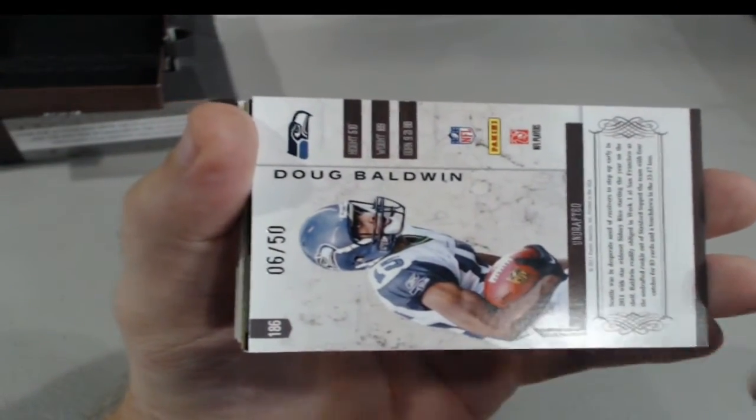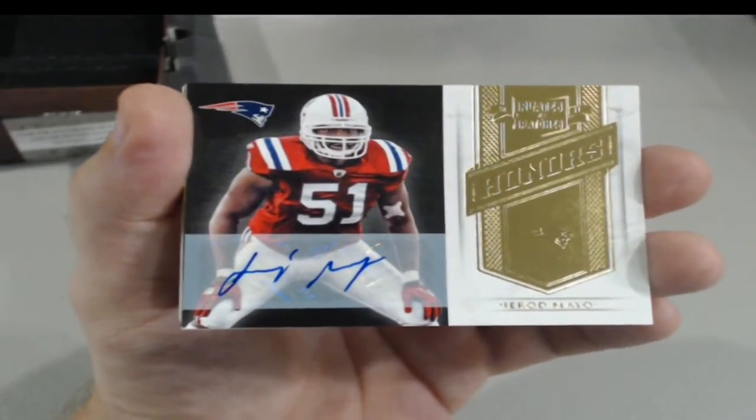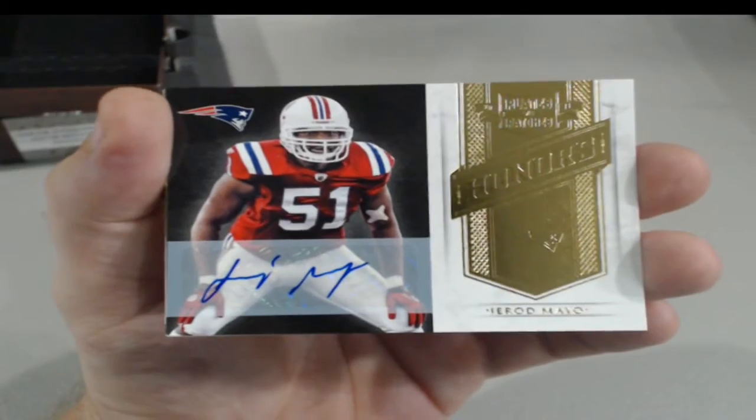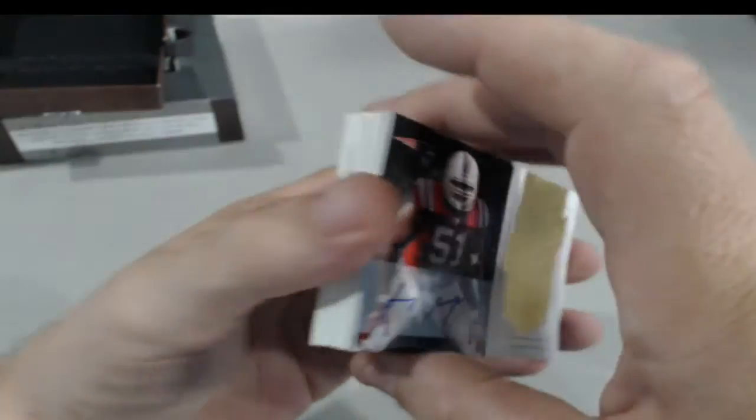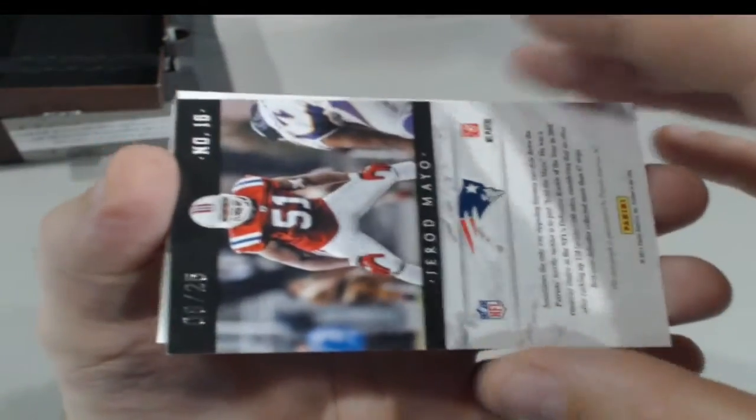Our first hit is usually the rookie on-card autograph patch, but this time it's not. It's a Jerod Mayo auto for the Patriots. Ant's dad, nice hit. Great linebacker for him. He's just been hurt a few times over his career. 8 of 25.